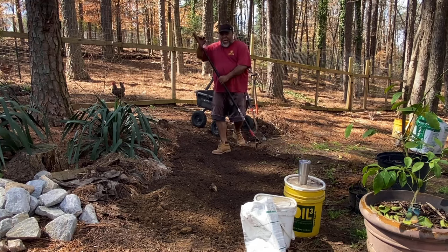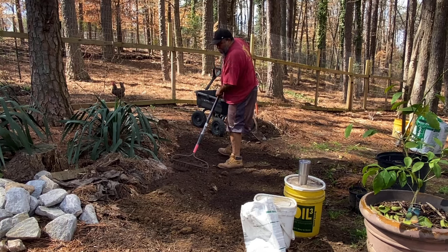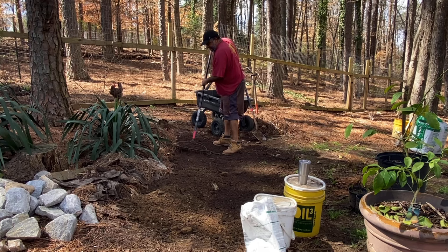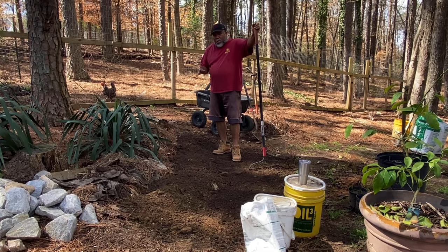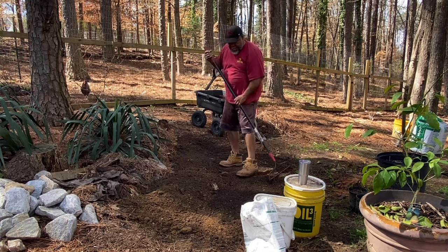All right, let's move this out a little bit here. When these potatoes grow, in a couple months or so, I'll come and hill them one more time and re-fertilize them. And that'll be it.